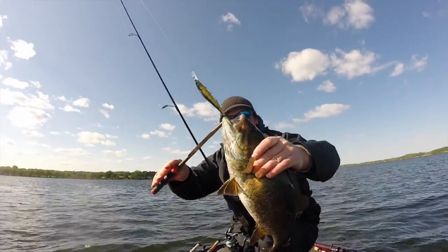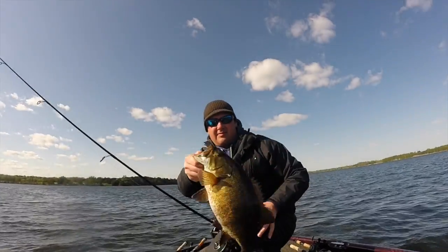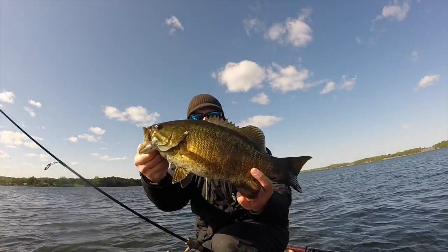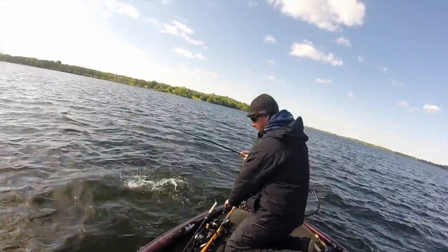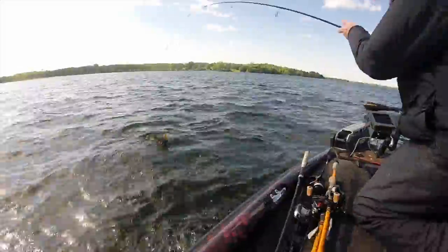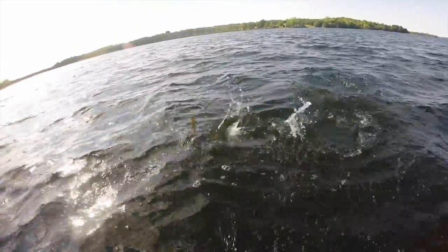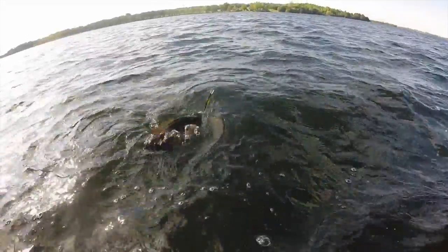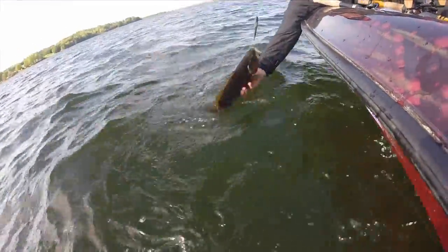Another fatty. Fishing a nice little point here in 12 foot of water, current's coming around it, and we're right out of a spawning bay. Nice fish. Let's keep on. This is pretty much every cast at this point, at least for Steve. And that's a nicer one. Yeah, definitely a nicer fish. He's got one hook in him. Nice.